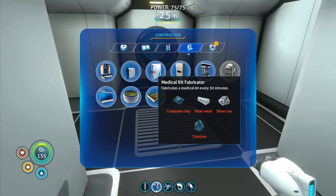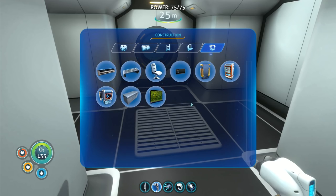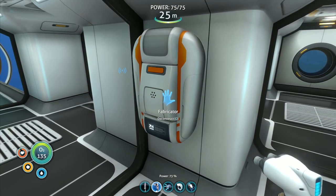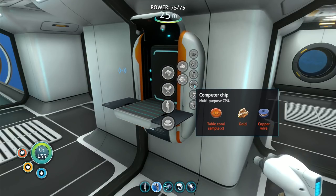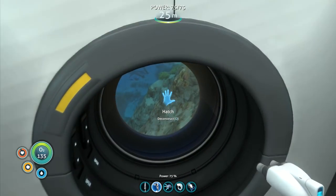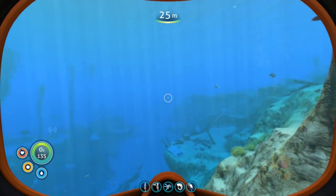I need fiber mesh, silver ore, titanium, and a computer chip. The computer chip is not in here. That is in this one over here. We're going to make one of those, but I'm not going to do it right now. Resources, electronics, computer chip there: table coral, gold, and copper wire. I think we got most of that. Mostly it's the table coral that we need. We'll worry about that another time.